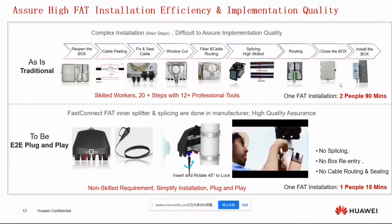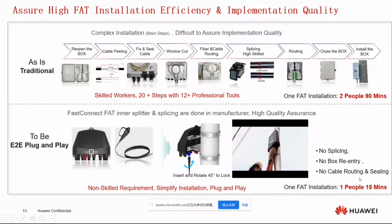But for the quick ODN solution, it's quite easy. One person can come to the pole and we can do the installation of the fiber on the pole directly. So one person can do it and be done in less than 15 minutes.